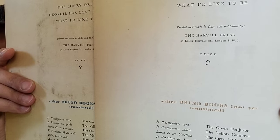I'm still rolling. Okay, we've got two children's books in here. I bought both of them. These are printed in Italy. It says printed and made in Italy and published by the Harvill Press on Belgrave Street, London, SW1. They were five shillings each.